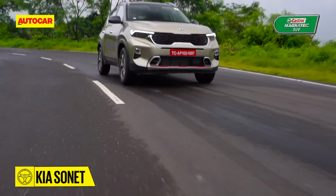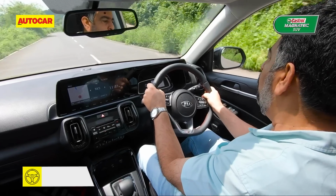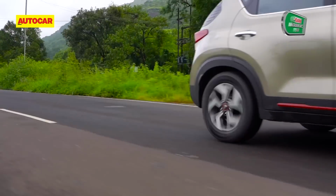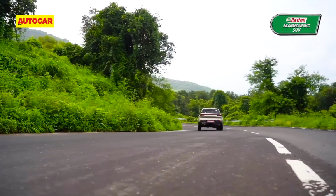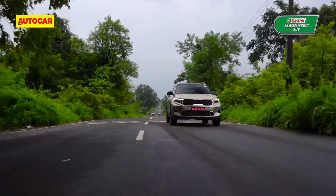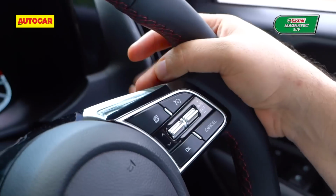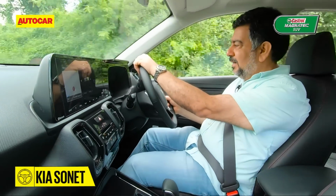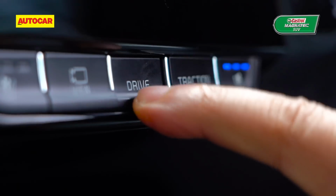Now this engine has a nice broad torque band and pulls quite cleanly from low revs. It's good on part throttle and the gearbox is well in sync with the engine. Turbo lag is well contained, performance is good, and a 0 to 100 time of 12.25 seconds is decent, though not exceptional. The gearbox is quick, but quite frankly, this DCT isn't the smoothest, especially at low speeds. But what I do miss are paddle shifters, because quite honestly with this powertrain you want a greater sense of control.